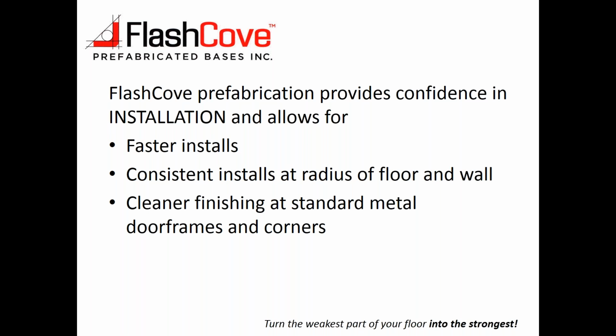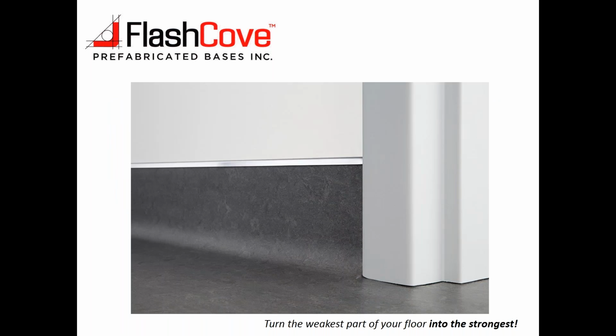Usually, depending on how you're sealing the product or seaming the product, you have to fill that with caulk or with a heat weld or with cold weld or some type of method to prevent liquids and other things from getting under there. With the FlashCove, as you can see in this photo, the radius sits really nice behind that door frame. So there's not as much there.